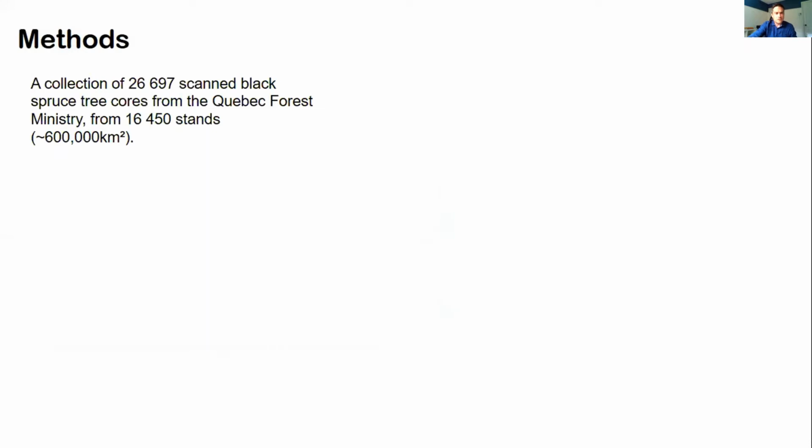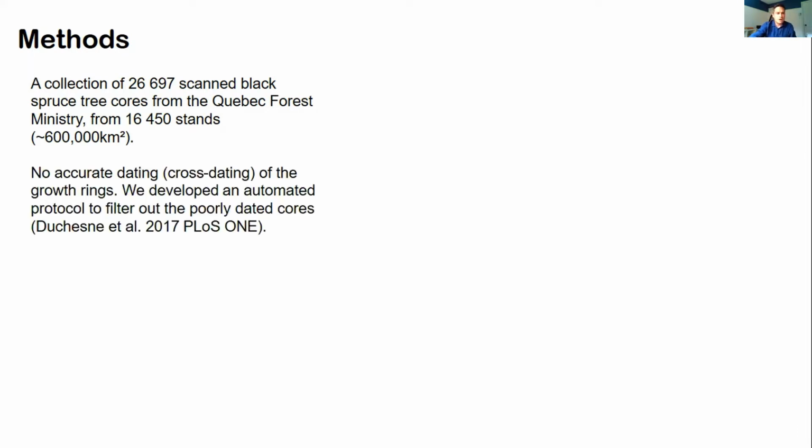So, methods. We used this new collection of scanned tree cores from the inventory database of the Quebec province. We're talking about 26,000 black spruce trees cored from 16,000 stands, covering most of the commercial forest of Quebec, so the temperate, mixed, and boreal forest.